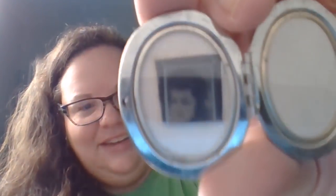And it did have a picture inside. Very small photo. Looks like a picture of a picture, maybe, or of a drawing of a person. I'm not sure.